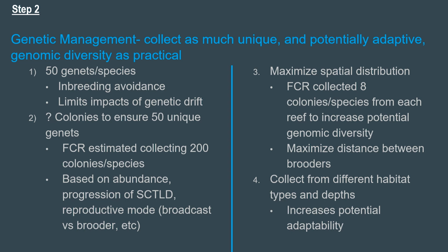To increase diversity, collecting a limited number of each species from each reef, for example, we only collected 8 colonies of each species from each reef, will assist in maximizing genomic diversity by collecting from spatially and geographically different populations. In addition, this will maximize the diversity of breeding species as their dispersal distance is lower. You can also increase the odds of collecting genetically diverse corals or corals with potential adaptive qualities by collecting from different habitat types and depths within a species range.